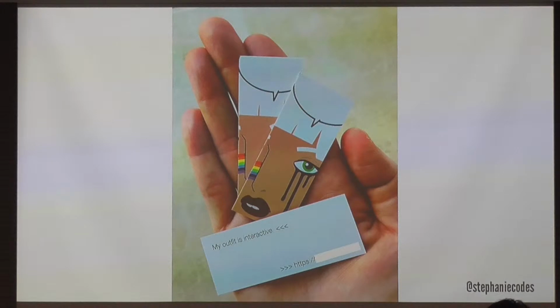So once I got finished building and it was working, I didn't want to have to give much explanation to the people, the viewers, the people I would be interacting with on the streets of Amsterdam. So I printed these cards that basically said, my outfit is interactive, and it had a web address. Because I didn't want to have to explain it. I wanted people just to experience it without any context.